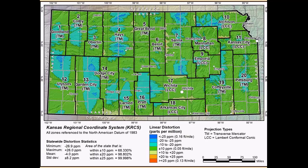Same as if you're in your south zone and you're working up in here, which is not too far south of where we are right now. Or in the north zone working way up here, you get low distortion. Everywhere else is pretty high, which is why people scale up state plane.